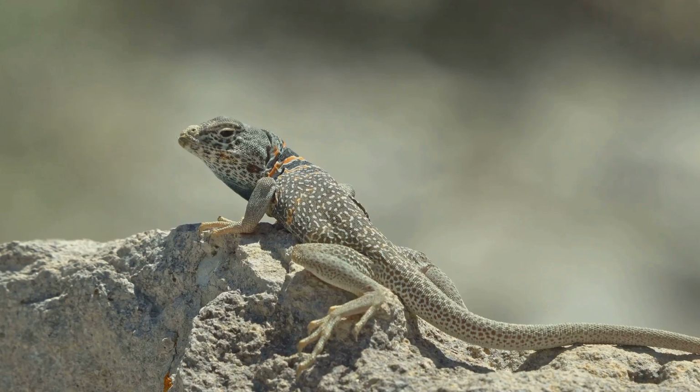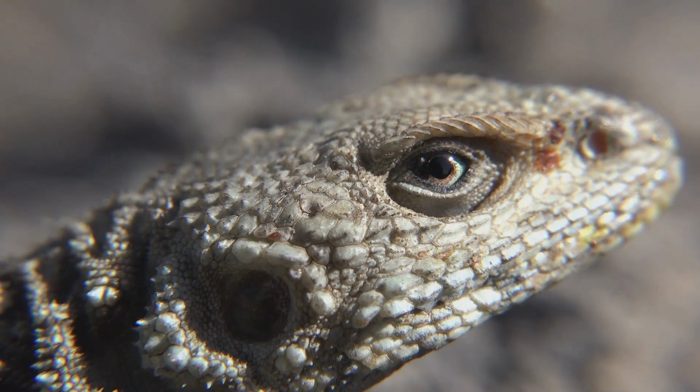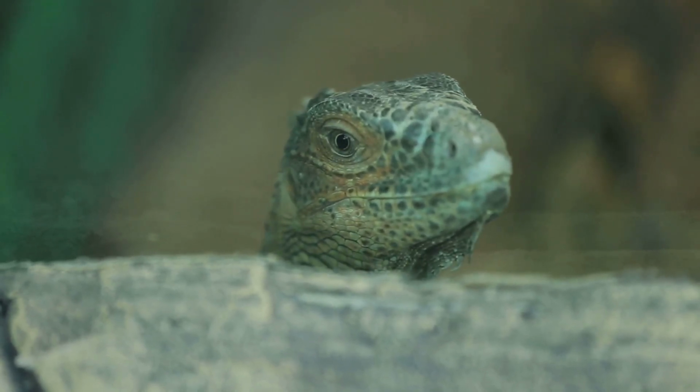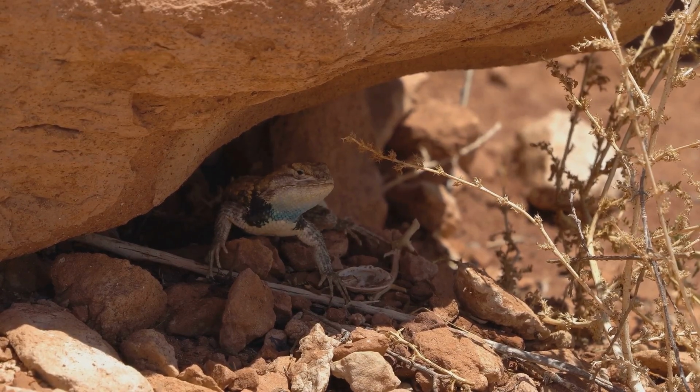Often referred to as horned toads due to their flattened bodies and rounded snouts, horned lizards are not toads at all. Their most striking feature, as their name suggests, is the crown of horns adorning their heads. These horns, made of bone, are not just for show. They serve as formidable weapons against predators.